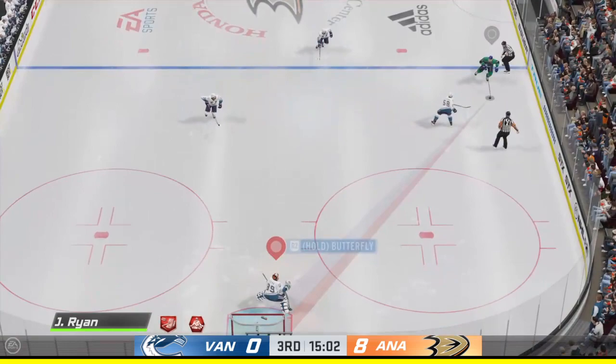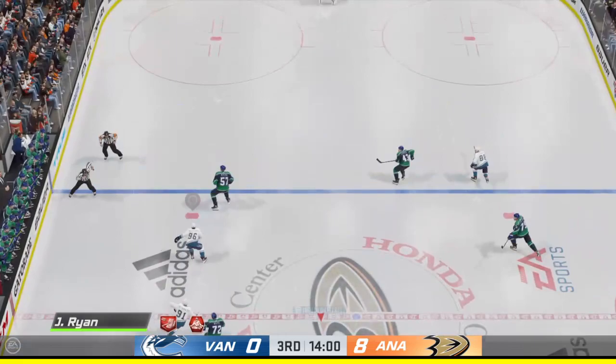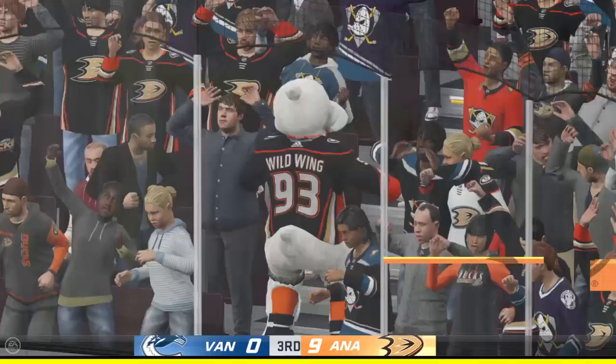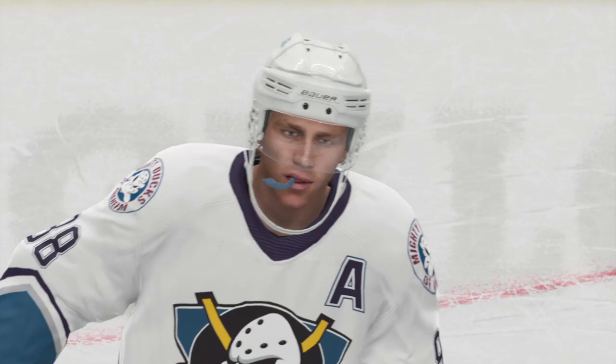Long reach breaks up the momentum. Moves it to Stamkos. Sends a pass over. Gains the zone through the middle. And now he angles the goal. Scores! By your boy, Patrick Kane. Well, he's been on it tonight. Really good skating legs. He's finished off a couple of plays, too.